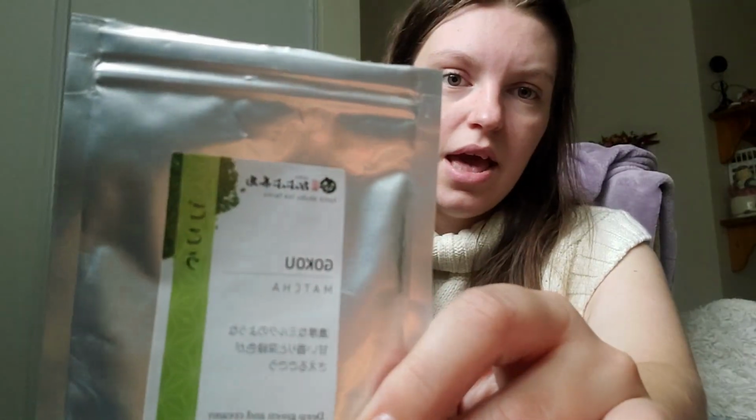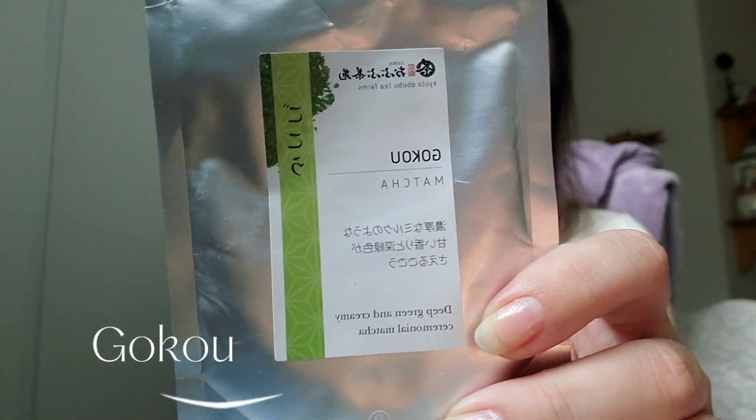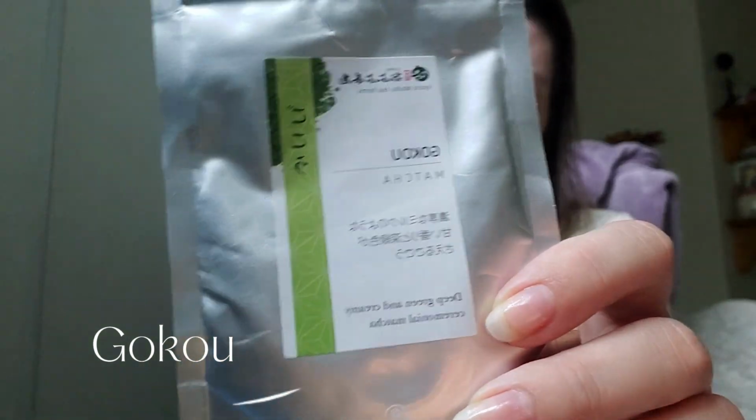So number 1 is Goko matcha. I really like the flavor of this matcha. It's very umami in Japan. Here in Washington State, it's very sweet. And tea and water change these tastes. The Japanese water makes it umami, and here it's very sweet. And then I also have a small bag of that one because it's my personal bag.